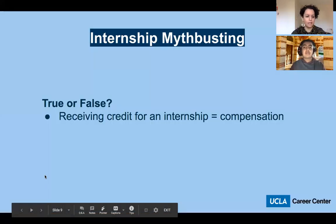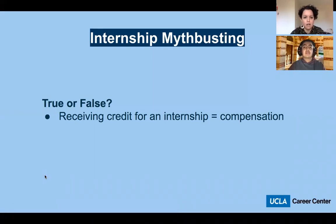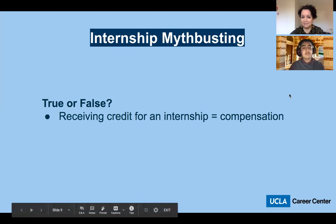All right. Okay, let's do some more myth busting. Just one question for you all. True or false, receiving credit for an internship equals compensation?